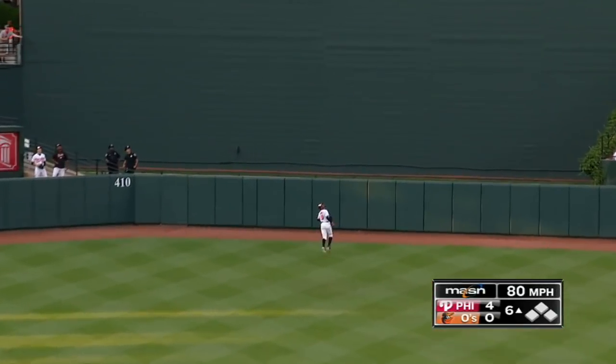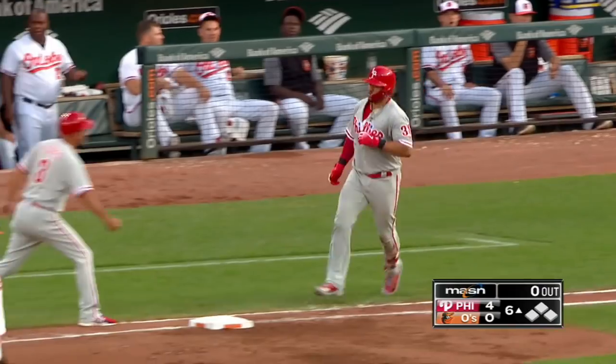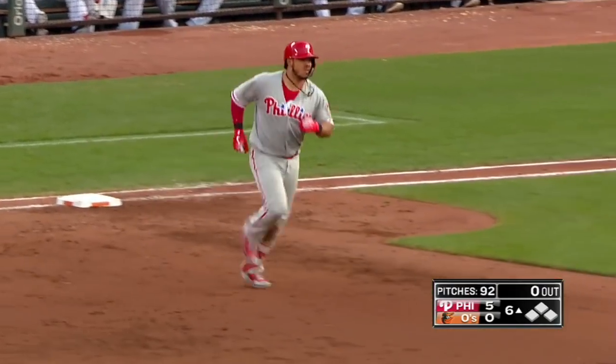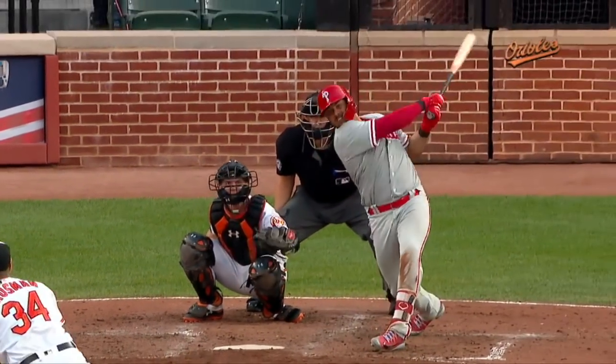And this ball is driven to deep center field off the bat of Alfaro, who's having some kind of a game. The number 9 hitter has a 3-hit, 3 RBI game, and there's his 6th home run, and it's 5-0 Phils.